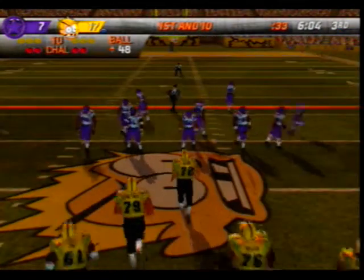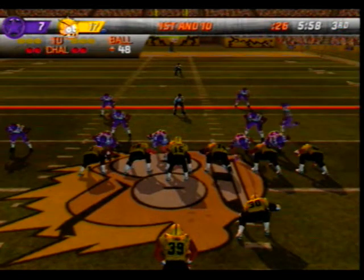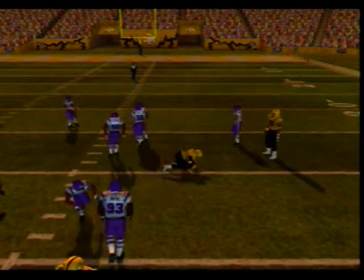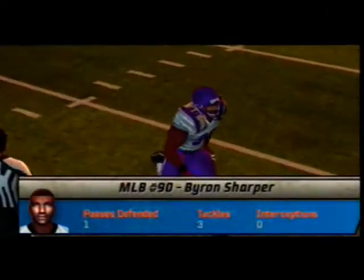So they have first and 10 here. They've been solid running the ball on first down, John. Yeah, when you gain 5 yards or more, it sets you up in good second and third situations. Sharper comes up to make the play. Watch this hit. He gets his helmet right under his chin, and wham, he takes him straight to the turf.